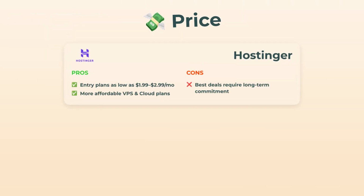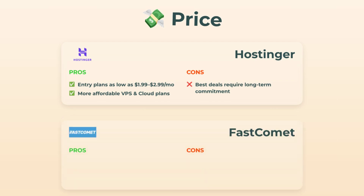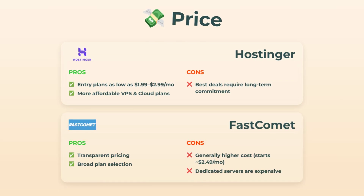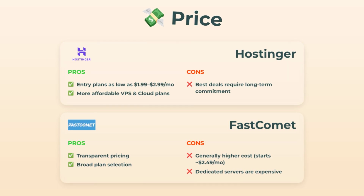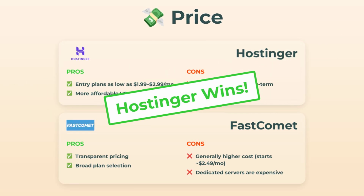Alright, let's talk dollars. Price. Hostinger comes swinging with super low entry plans, some as cheap as $2 a month. That's wild, right? They even keep costs competitive on VPS and cloud plans. Only catch is you gotta sign a long-term contract to snag those prices. Now, FastComet, their pricing is transparent and you get a nice buffet of plan options, but honestly the minimum is just a bit higher. And if you go for dedicated servers, it gets pretty pricey. For pure value, Hostinger steals the win here for bargain hunters.